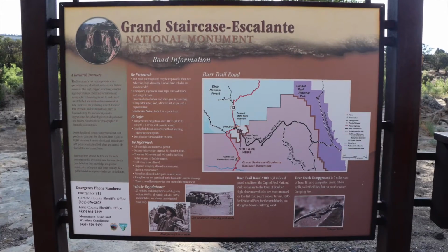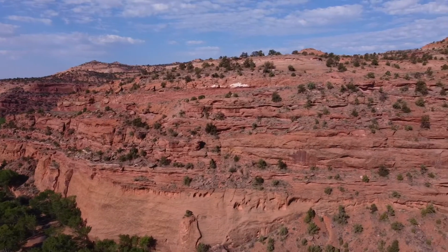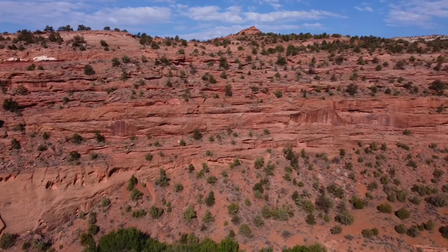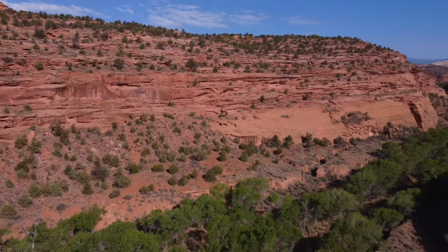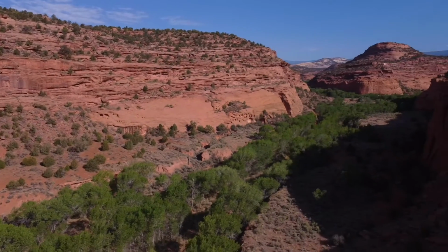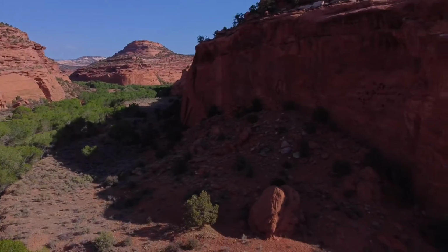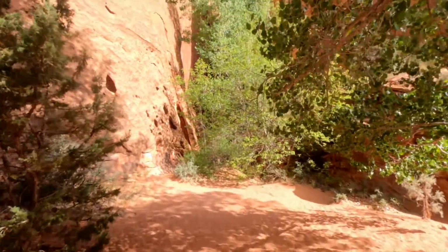As you follow down this path, there is some good signage that I encourage you to read about the park, and then you'll descend into Long Canyon, and you just see these amazing and gorgeous kind of bright orangish red rocks, and you descend rather quickly into a very steep canyon. And it's along here on this drive that you reach Singing Canyon.